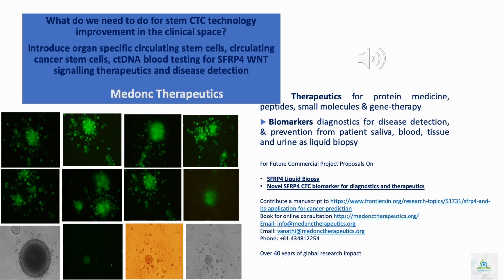The major applications for accelerating Wnt signaling drug discovery are as a new biomarker for human disease detection, such as CTC test, ctDNA test, promoter methylation and PCR testing. Our team have extensively studied these, including my PhD findings on these aspects.